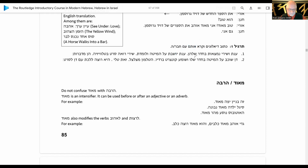So it says here, write the dialogue and read them with a friend. Okay, so Annette and Shiri are located by Heder Shalhan. Notice it uses Shalhan. That's because Annette and Shiri are both female. So they're located in the room belonging to them, into their room. Annette Yoshevet al Hamita. ענת יושבת על המיטה.